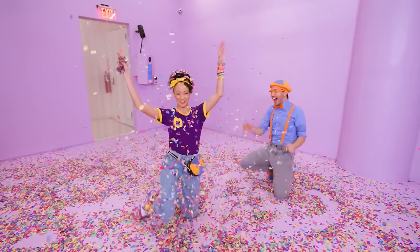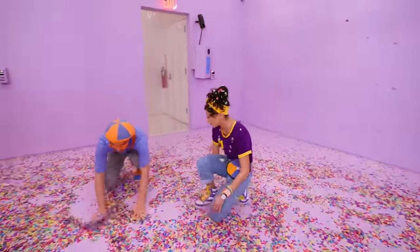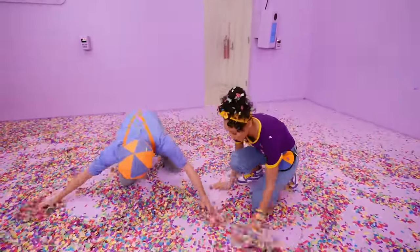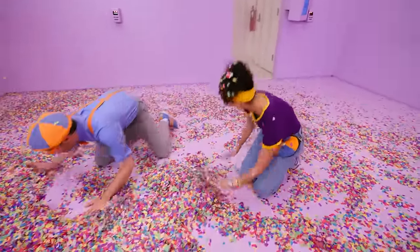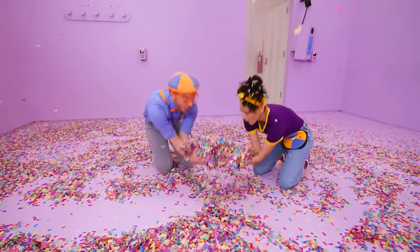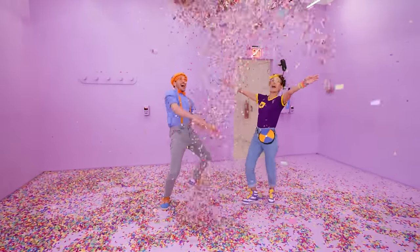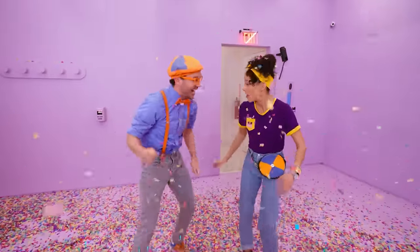Woo! Woo! It's like a confetti shower. Hey, Mika, let's make the biggest confetti shower ever! Oh yeah, let's do it! Whoa! Okay. Ready? Here we go. One, two, three. Whoa! That's a lot of confetti.